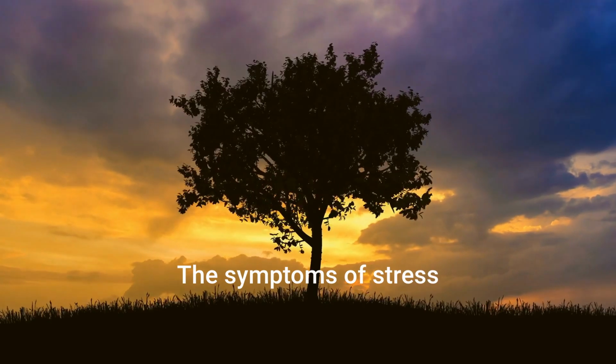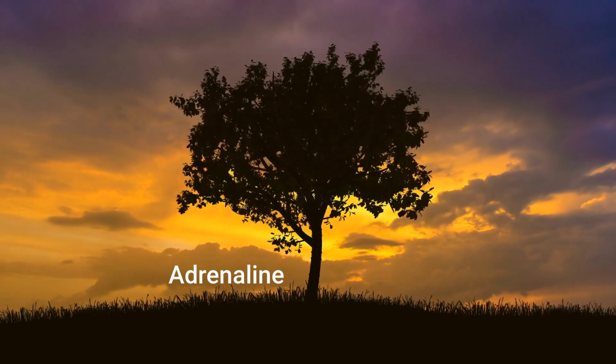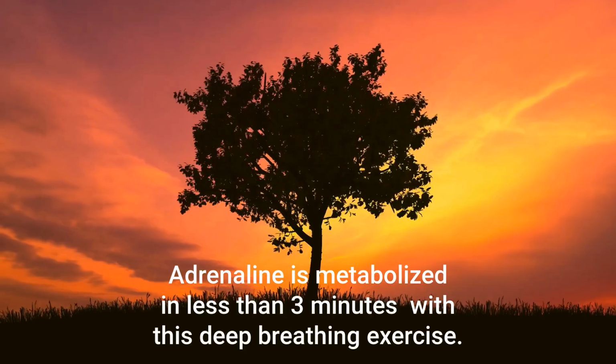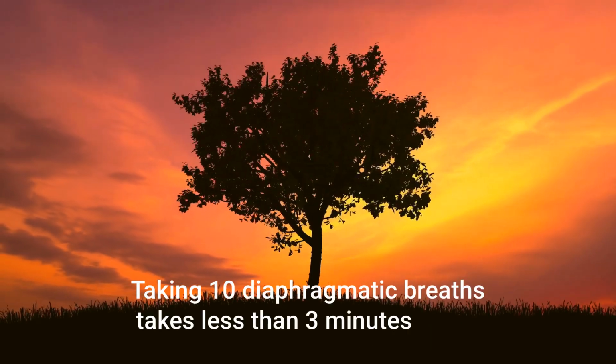The symptoms of stress are a direct result of the hormone adrenaline. Adrenaline is metabolized in less than 3 minutes with this deep breathing exercise. Taking 10 diaphragmatic breaths takes less than 3 minutes to do.